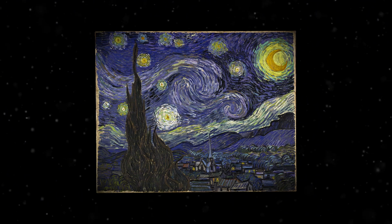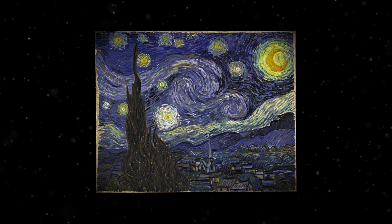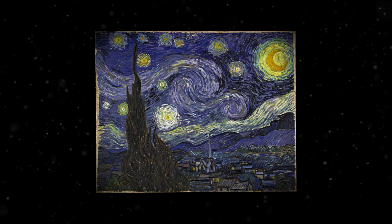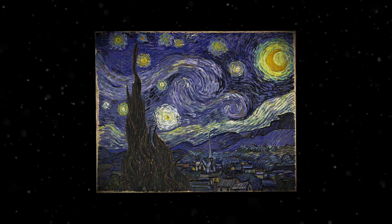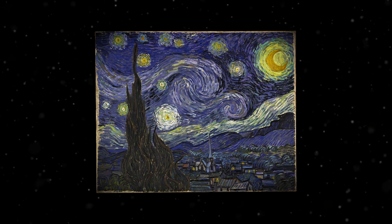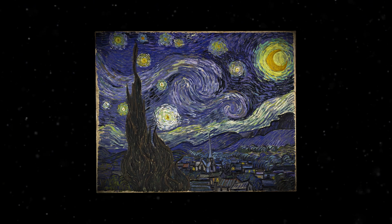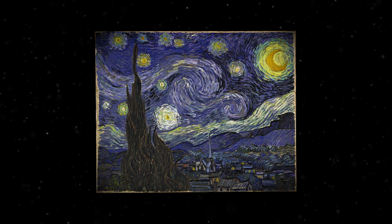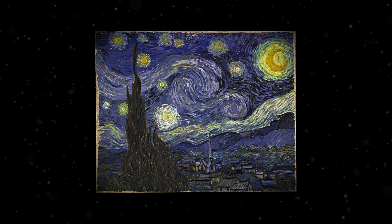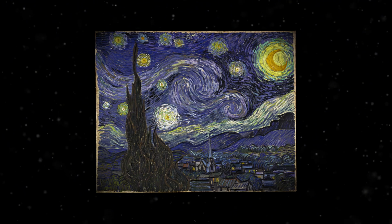The Cypress. It rises from the lower left corner of the composition. Its base is not visible. It extends below the frame of the canvas. This suggests height, significant height, perhaps 15 or 20 meters. Cypress trees in Provence can grow to 25 meters, given enough time and favorable conditions.